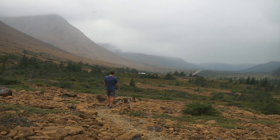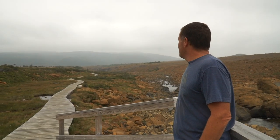The weather's starting to get a little misty, and it's probably going to start raining by the time we get back to the van. I don't mind this weather at all. This is Michael in his natural habitat.